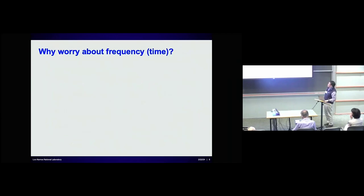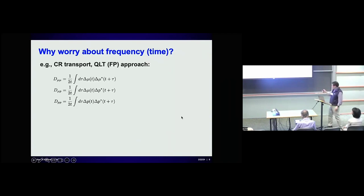So very naively we say, okay, why even worry about frequency? Many of us have heard talks about bending, curvature. Why worry about frequency? Okay, so underneath all this, there's something called quasi-linear theory of the Fokker-Planck equation. So you have all the particles moving randomly in all the fluctuations. If you ask how the pitch angle varies, is there this kind of correlation function separated by time?